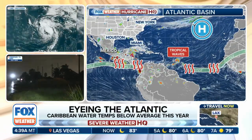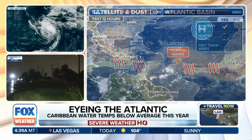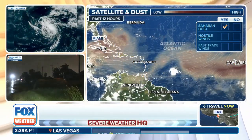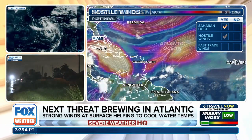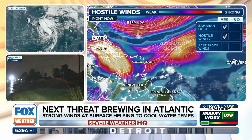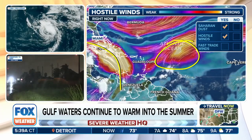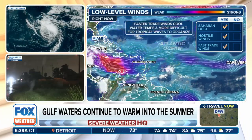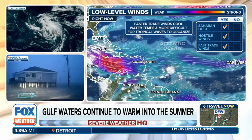How about the rest of the area? You see a couple of tropical waves coming through the MDR, the main development region off the coast of Africa. Well, guess what? There's a lot of dust with them. And dust is no good for storms. Of course, dry air, you need moisture. The winds are pretty hostile, especially closer just to the north of the area we're watching, over into portions of the Caribbean as well as some of those trade winds. Here's the trade winds I was talking about, Michael, in the Caribbean, dragging some of the water.